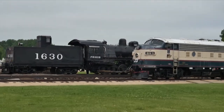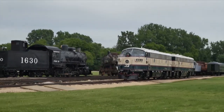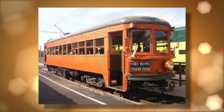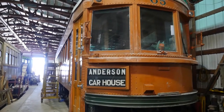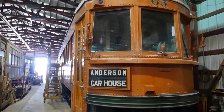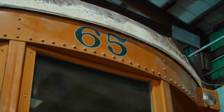Today we're in Union, Illinois, at the Illinois Railway Museum, the largest railway museum in the United States. In 1901, a group of 10 men were interested in preserving an abandoned high-speed, lightweight electric car from Indiana. Plans were delayed as car 65 was placed back into service in Iowa during World War II. In 1953, the car was moved to North Chicago, and the journey to establish a museum began.